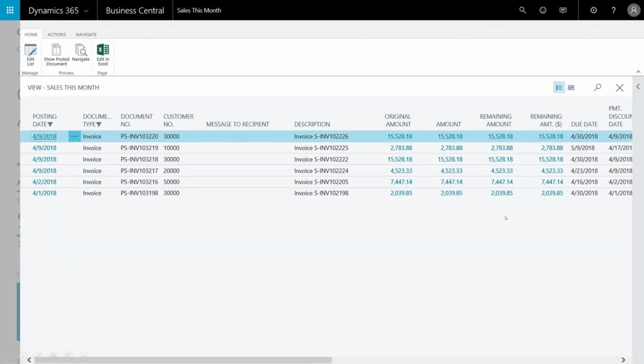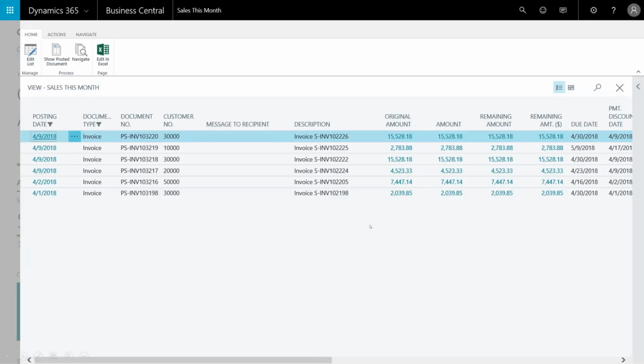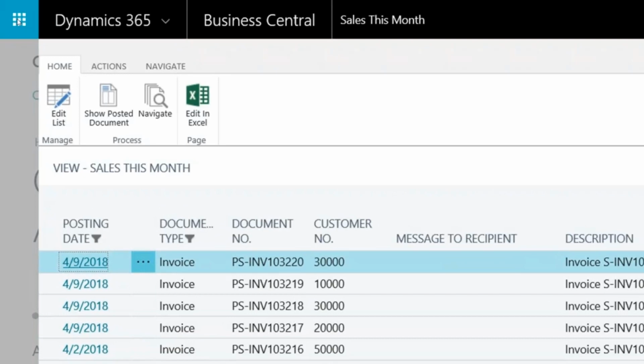Okay, so now that the owner has seen a little bit about the health of his business, let's go see how we can identify some trends and opportunities. Identifying trends can be a very time-consuming and frustrating process, and you're probably going to have to export data to Excel, you're going to have to manipulate it, etc. But this is where Power BI comes in, because I can use the data in here to really analyze and look at what's happening. So let's go up here to the top to what I call the waffle, or the application switcher that Microsoft has with Office 365 and Dynamics 365.